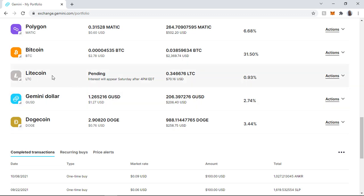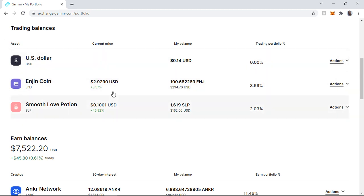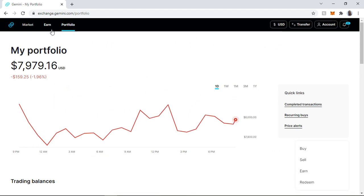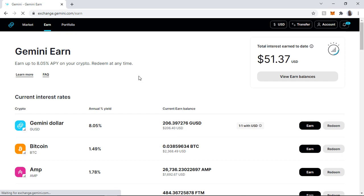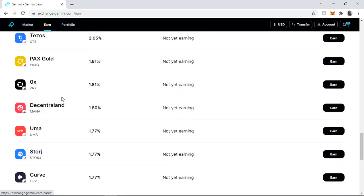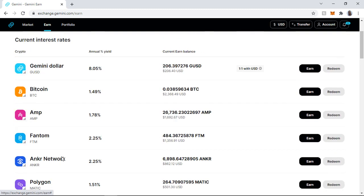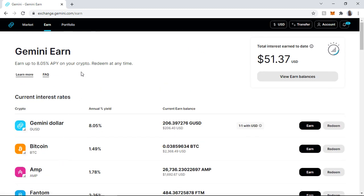So that's how you do it. Very simple. You have your crypto, you go to actions, and you earn. Now, they're not offering interest on these right now, so if I click on earn, it's not going to do anything. But whatever crypto you have that can earn interest, like these, you're going to do that. These are all the cryptos listed in Gemini that can earn interest. It's most of them, not all of them, but most. So that's how you do it. There you go.